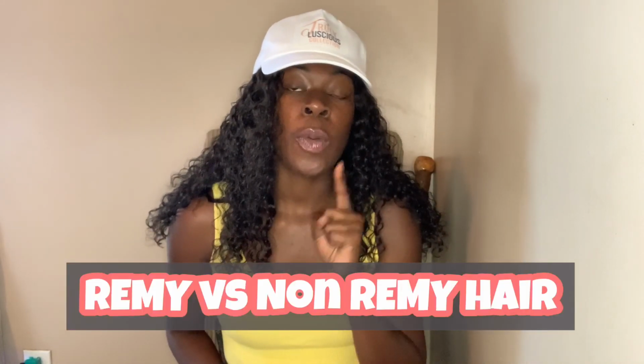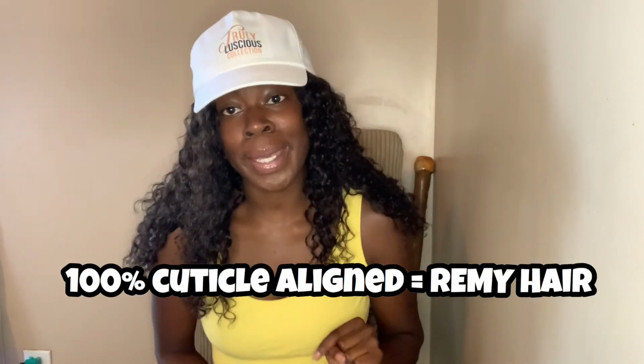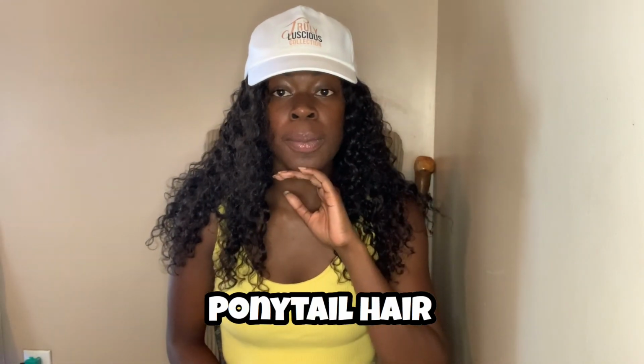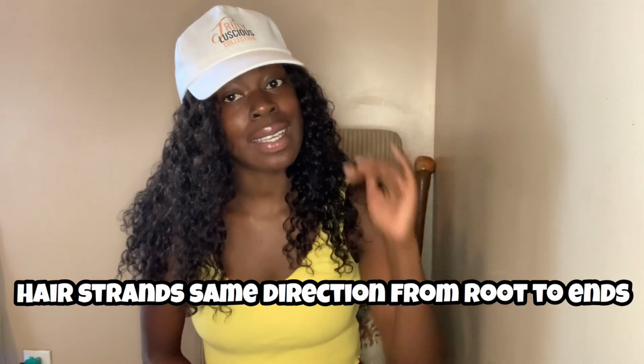Now that we have talked about human hair, virgin hair, and raw hair, let's get into what Remy means and what non-Remy means. As we mentioned, both virgin hair and raw hair are 100% cuticle aligned, which basically means that the hair is Remy. Another way to indicate hair being Remy is it coming from one single donor or maybe a few, cut from ponytail hair, not floor hair. The cuticle is intact and each hair strand is facing the same direction from root to end.